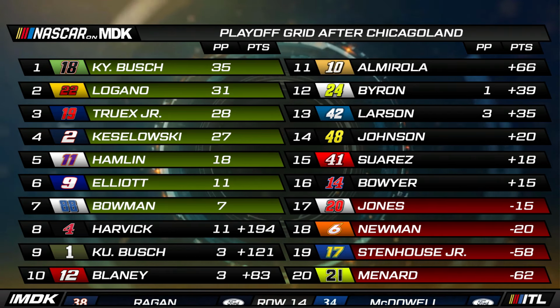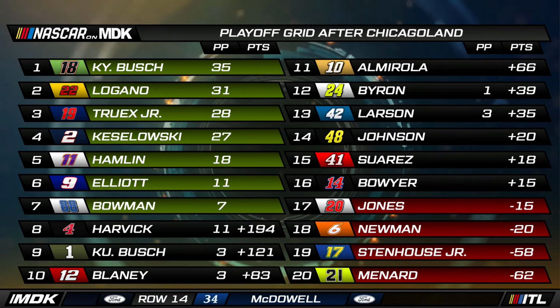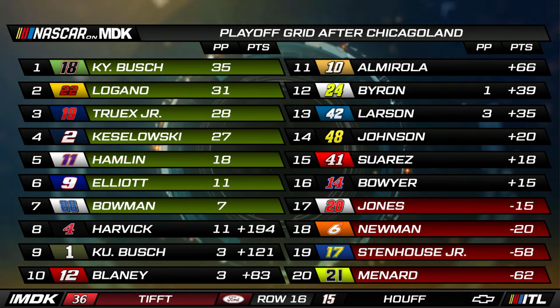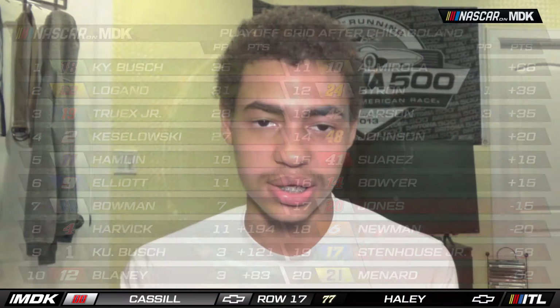Very surprising to see him there below the cut line. Ryan Newman in 18th, 20 points behind. Ricky Stenhouse Jr. in 19th, and people have said this could be his one and only shot at making the playoffs, as he has won Daytona in the past. 58 points below the cut line, and Paul Menard 62 points below the cut line in 20th.